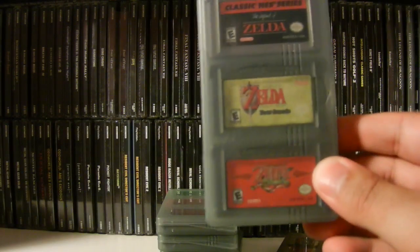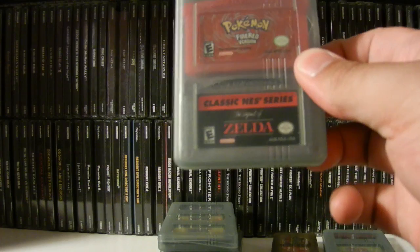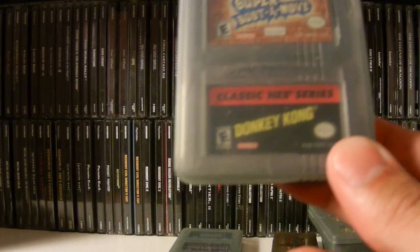for $2 a piece. I picked up The Legend of Zelda Classic NES Series, a second copy of Legend of Zelda Classic NES Series, a copy of Super Mario 3, and Donkey Kong Classic NES Series.